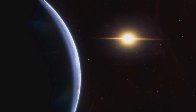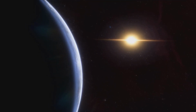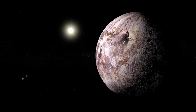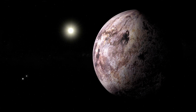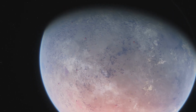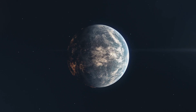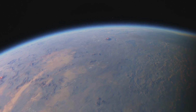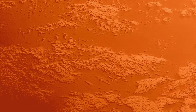Proxima Centauri b, or Proxima b, is an exoplanet orbiting a red dwarf star just 4.2 light-years away. It's a super-Earth, more massive than our planet. Intriguingly, Proxima b sits within the habitable zone. This Goldilocks region is where conditions are just right for liquid water. However, we haven't observed Proxima b's atmosphere yet.